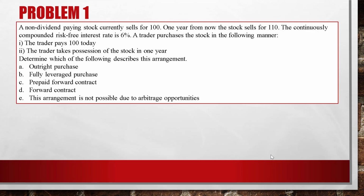C. Prepaid forward contract. Prepaid forward contract here means we pay today and we receive later. So this is exactly the manner. We pay $100 today and we receive the stock a year later. By the way, forward contract is a scheduled transaction, which means in this situation, we pay $100 1 year later and we receive the stock 1 year later. So basically it's like a scheduled transaction, and this manner is not a forward contract either. So the answer should be prepaid forward contract.